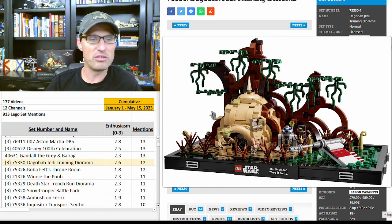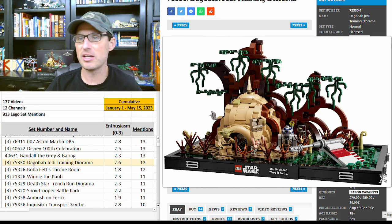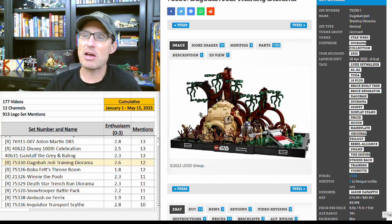That R in parentheses in front of the set number and name means that according to Brick Fanatics, it is retiring at the end of this year. It just came out last year, so it'll have a little less than a 2-year shelf life. It is $90 for 1,000 pieces and 3 minifigures.